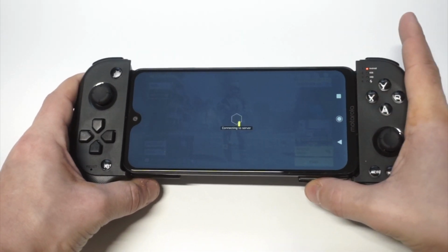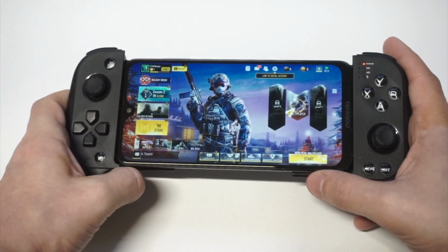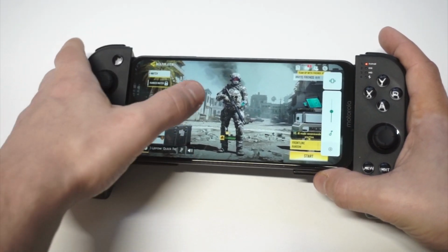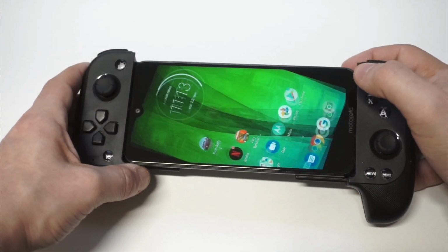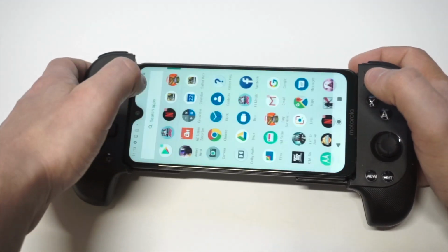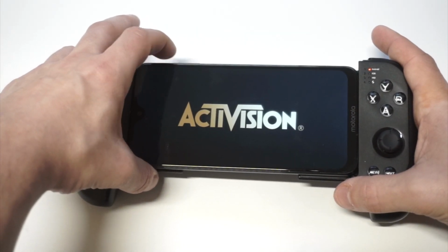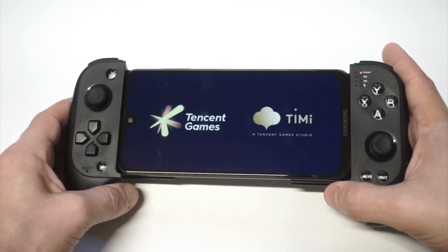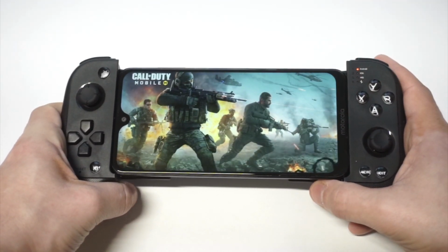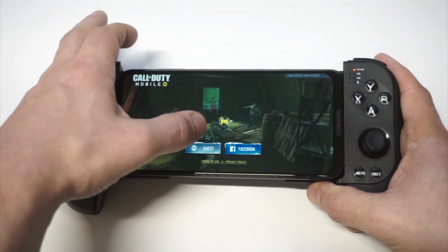As far as a gaming phone, this phone definitely gets the job done. But this is my go-to controller. It's the one I've been using on the channel quite a bit, so I think we might have to get out of this and reload it. Give me just a second here. All right, it's time to get into a COD mobile session. The Mobicon controller works with every phone out there. I've been doing my thing with it on COD mobile quite a bit, but I've been using it for a bunch of other games as well.